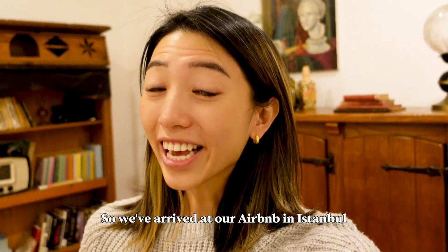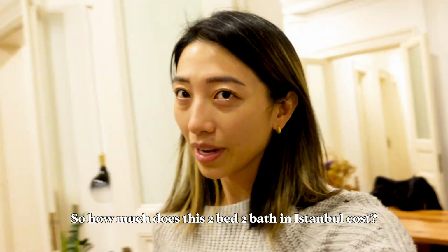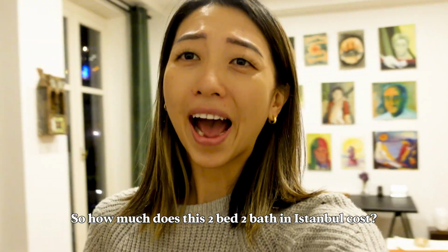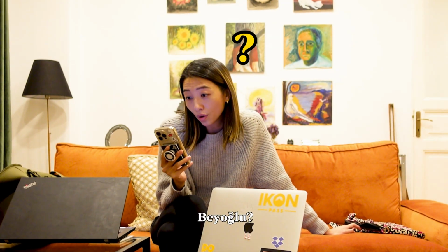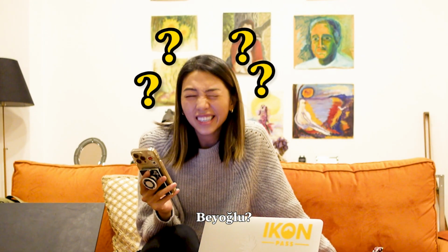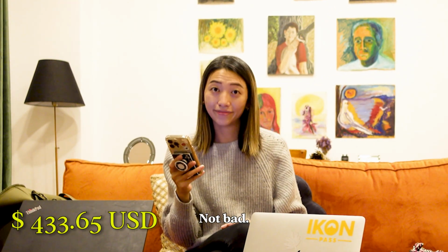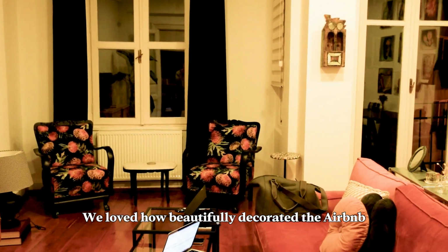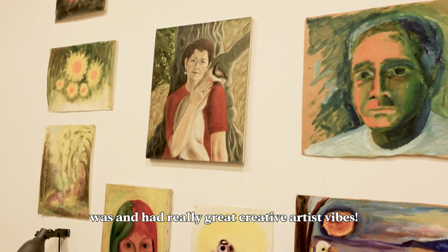So we've arrived at our Airbnb in Istanbul and it is amazing. So how much does this 2-bed, 2-bath in Istanbul cost? I'm glad you asked. So this 2-bed, 2-bath in Beyoğlu? I'm definitely pronouncing this wrong. But this huge Airbnb, 3 nights, costs $433.65. Not bad. We loved how beautifully decorated the Airbnb was and had really great creative artist vibes.